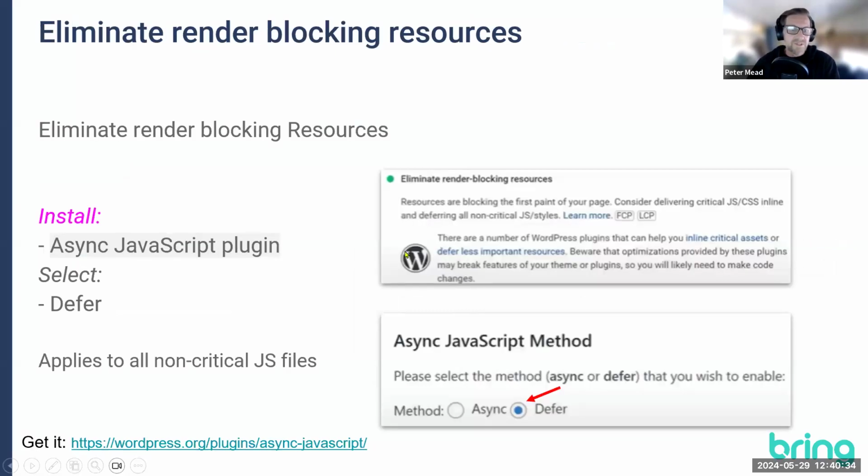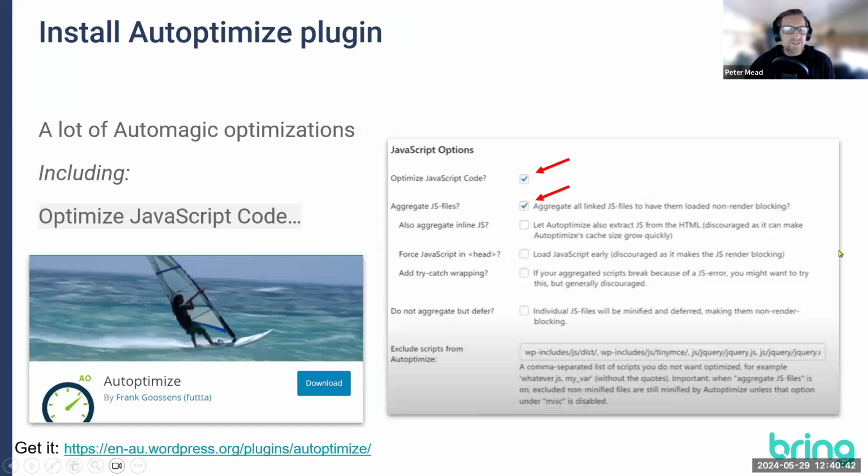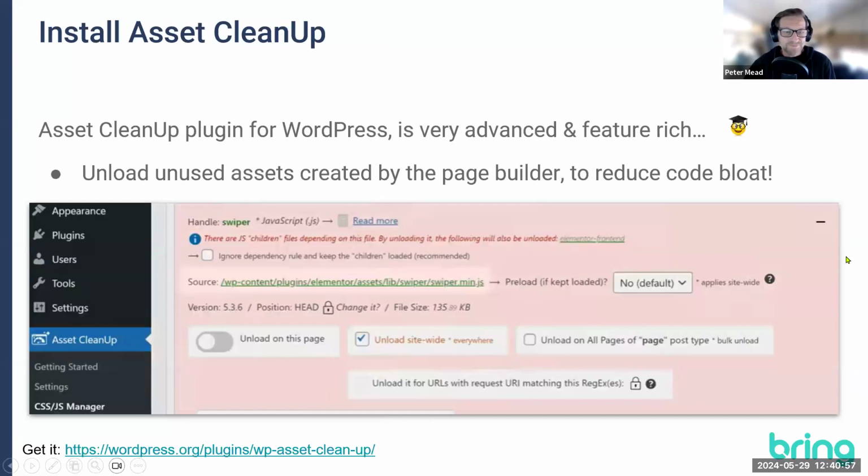So same with the render blocking. It won't render the page because it's got render blocking scripts. Yeah. So there's another tool you can install, which is Auto Optimize, and there's a bunch of configurations here. Auto Magic stuff. I call it Auto Magic because you tick the box and it optimizes for you.